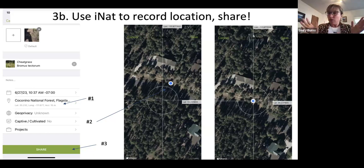Okay. So you click back, you feel good about your location, and then you click share. And you can have it set to upload automatically, or you can wait till you get home and you're on Wi-Fi. That's just your preference when you actually share it.